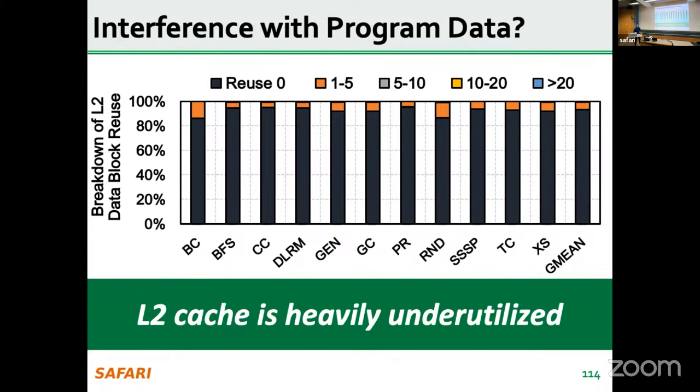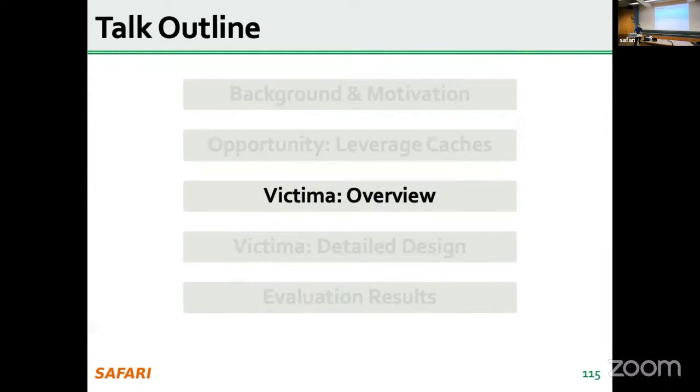As you will observe, more than 85% of the time, we bring the data inside the L2 cache and we never touch it again, which makes it a really good candidate. These blocks, which are normally called dead blocks, make a really good candidate for storing TLB entries.